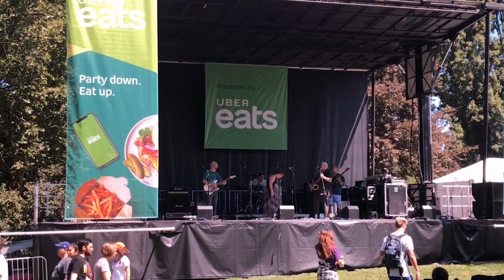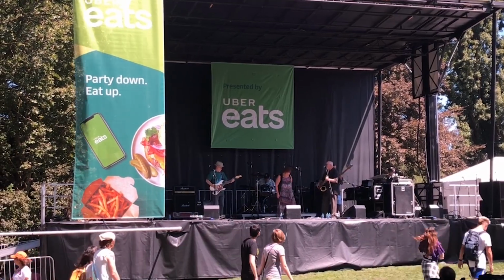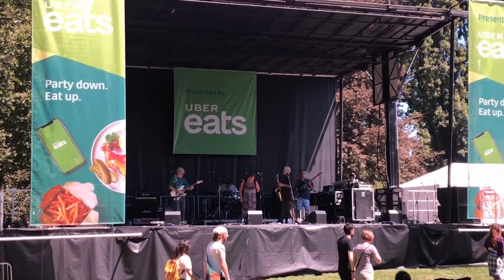With concerts going on 3 different stages at once, you're sure to find the music that you like the best.